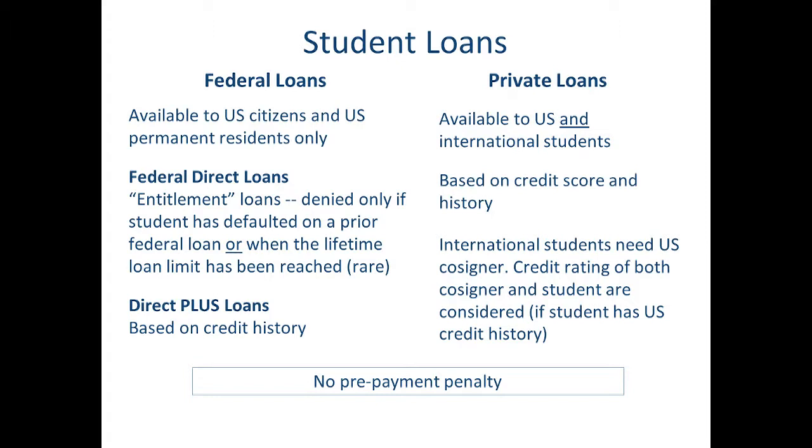All international students are eligible to borrow private loans if you have a U.S. guarantor. If you do not, you are eligible to borrow through the international student loan here at Yale. Any reputable private loan will have no prepayment penalty and should also have a grace period. I'll talk to what those are in a couple of minutes.